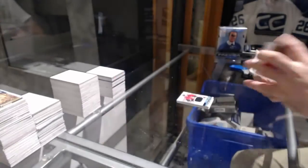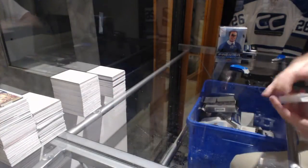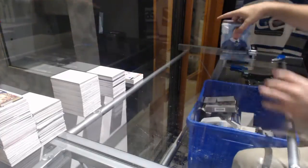Wow. And we've got a Matthew Barzal jersey for the Islanders. Well, you can't go wrong with that one. That was a nice 10.